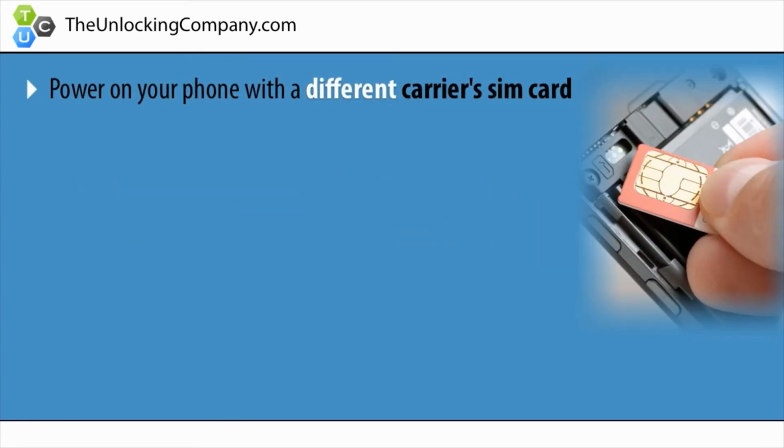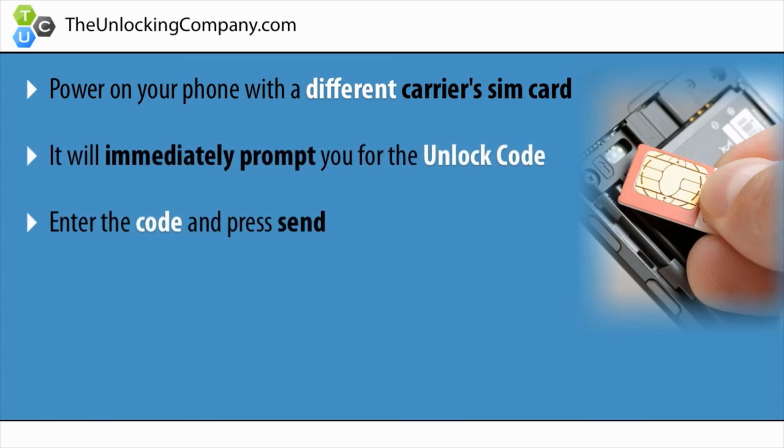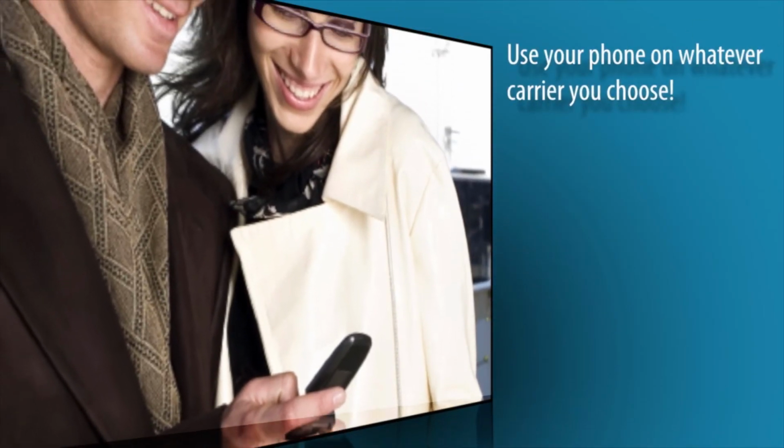Lastly, once you receive the unlock code, power on your phone with a different carrier's SIM card and it will immediately prompt you to enter the code. Enter the code and press send. It will say code accepted. And now your phone is 100% permanently unlocked. You can now use your phone on whatever carrier you choose.